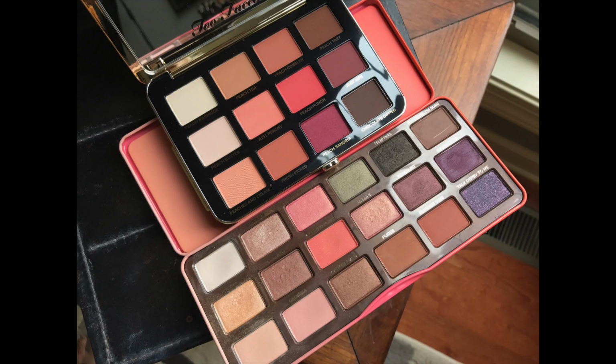I love the Sweet Peach palette. I know this is hit or miss for some people. Some people thought, hey, there's not enough of the peachy shades. Well, if that was your concern, there's definitely more peachy shades in the Just Peachy, which is probably the whole point of Just Peachy, because it's just the peachy shades.